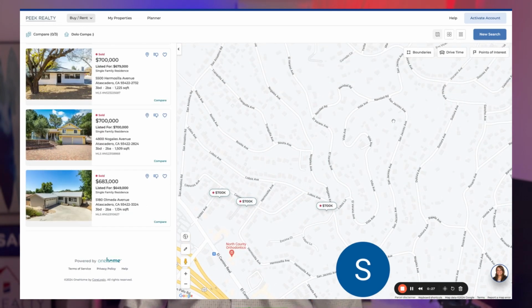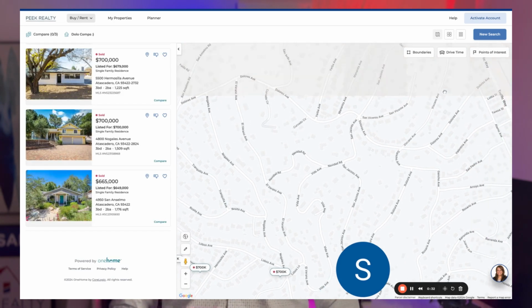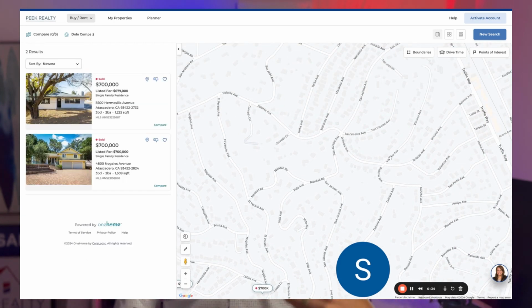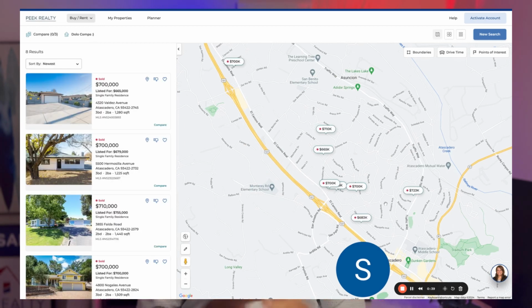Our house is 1,100 square feet. A lot of these homes are 1,100, 1,200, 1,300 square feet. Our home's on a quarter acre. Some of these are on a quarter, some of these are on a little bit smaller, some of these are on a little bit bigger. So this is a pretty healthy sample size of comps in Atascadero.